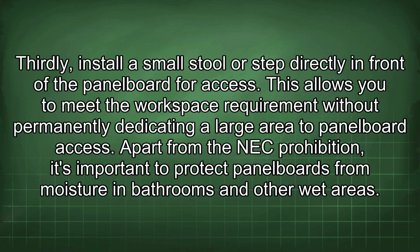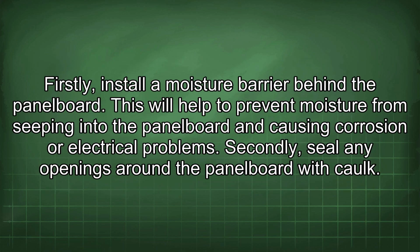Apart from the NEC prohibition, it's important to protect panelboards from moisture in bathrooms and other wet areas. Firstly, install a moisture barrier behind the panelboard. This will help to prevent moisture from seeping into the panelboard and causing corrosion or electrical problems.